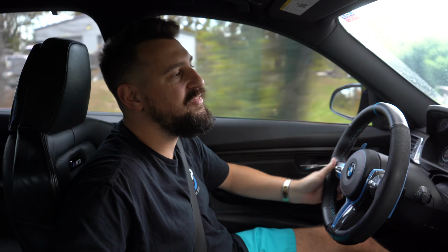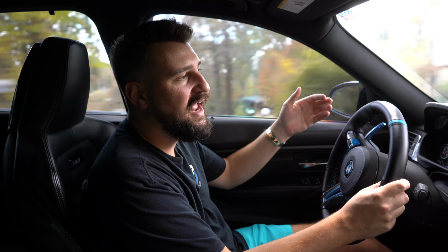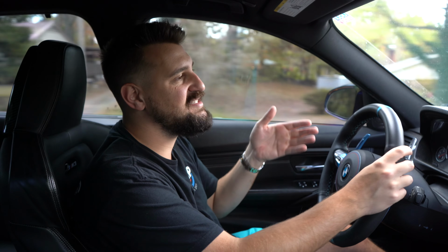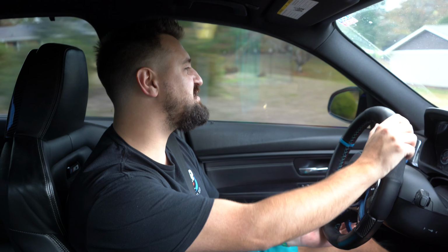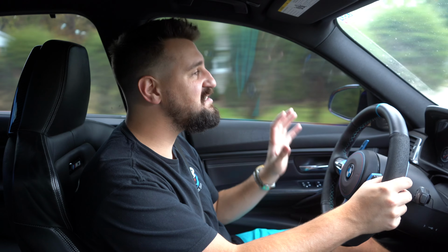This car is not the new car anymore. And the E92 has had time to age, and it's aged like fine wine. So this car is in a tough spot, but it's in a spot of its own.